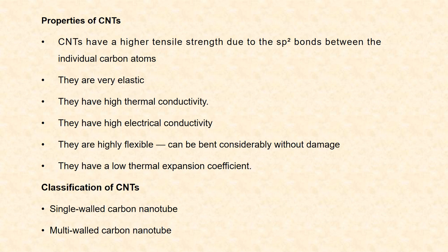These carbon nanotubes can be classified as single-walled carbon nanotube and multi-walled carbon nanotube. Single-walled carbon nanotube has a single layer of graphene in the form of a tube or cylinder. Multi-walled carbon nanotube has multiple layers of graphene in the form of tubes.